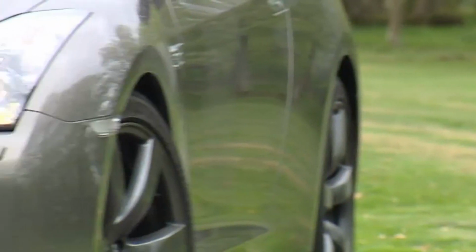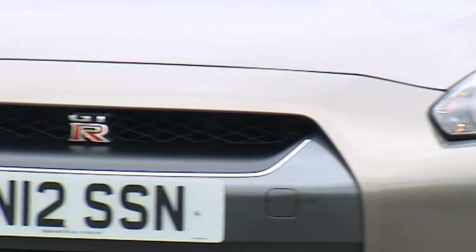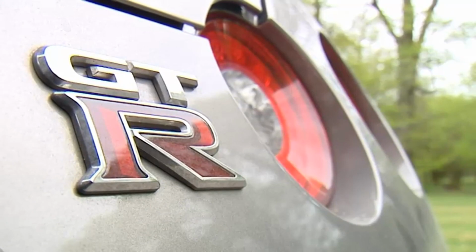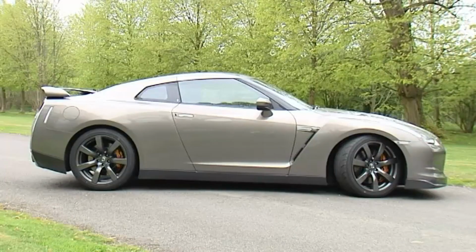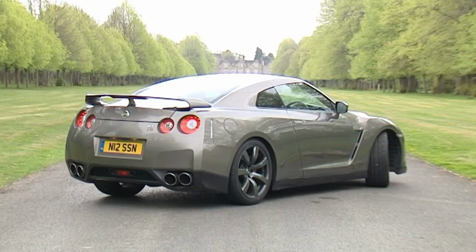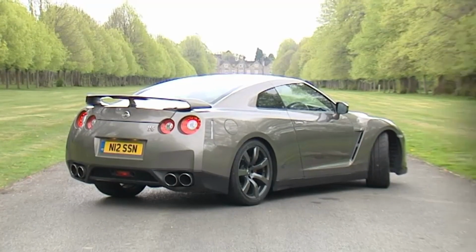A supercar for the PlayStation generation, Nissan's GT-R is astonishingly accessible and frighteningly quick. Finding something that's faster is hard enough at any price, but for the kind of money this car sells at, it's impossible.